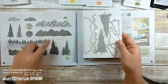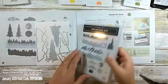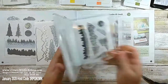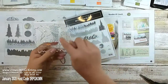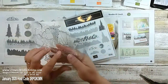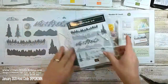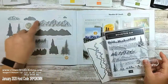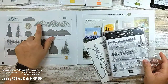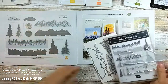So this will die cut the mountains. So let me get this stamp set out. And this is a reversible stamp. So what it is, one side has the texture of the mountains. The other side is just flat. And they don't quite line up, but they've got this showing like it's shaded in just because that goes with the die. It doesn't match up completely.